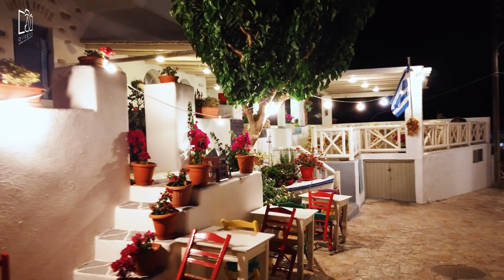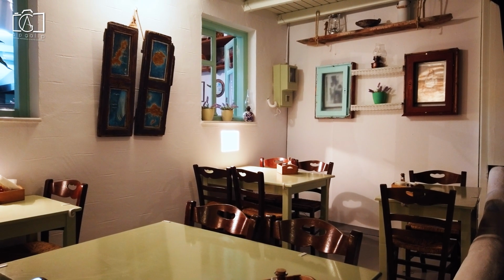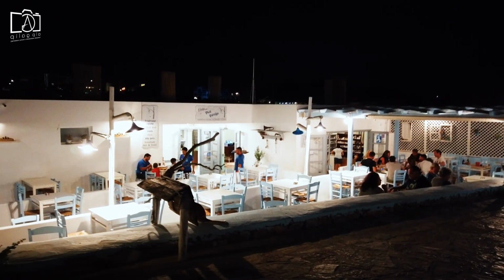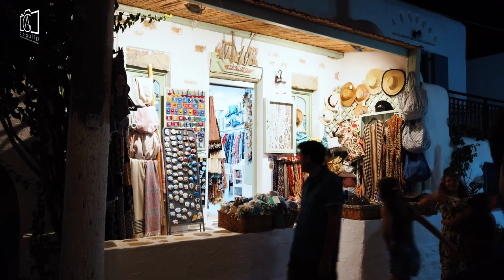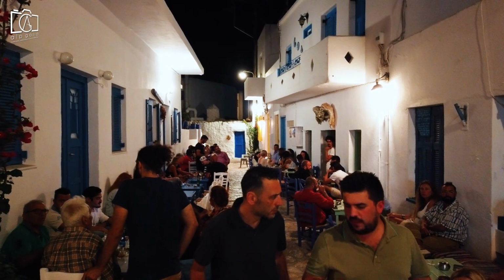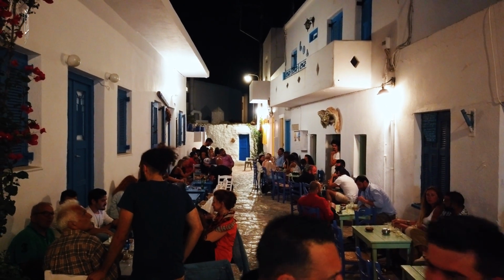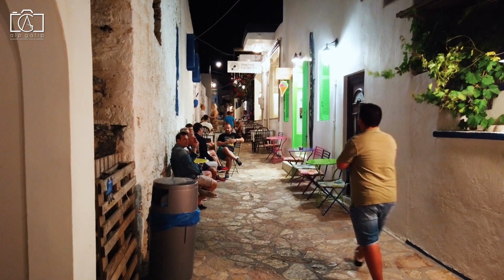Nightlife in Koufonisi is laid back and intimate, focusing more on relaxed socializing than on bustling nightclubs. Visitors can enjoy evenings at cozy beach bars and tavernas, where live music and traditional Greek dancing create a charming and festive atmosphere. For those seeking a more tranquil experience, watching the sunset followed by stargazing on the beach offers a serene and unforgettable way to end the day.